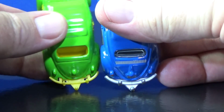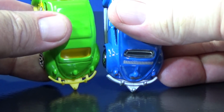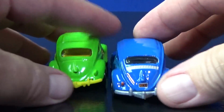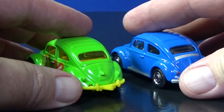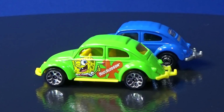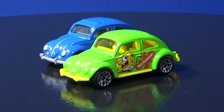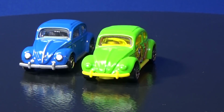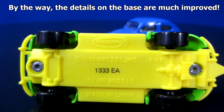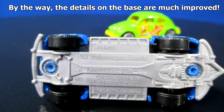Pretty much looks the same. Very slight changing in the tooling, but otherwise, it looks the same as the previous release. Glad to see that there were no casting changes to degrade the model. I know that Matchbox has to keep things under the $1 price point, and they're doing a pretty good job, I guess. I'll talk about that more in a little bit.